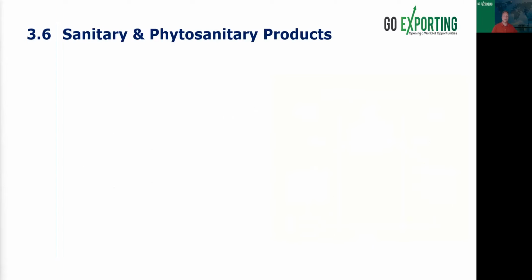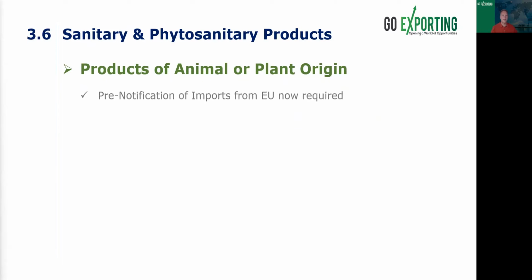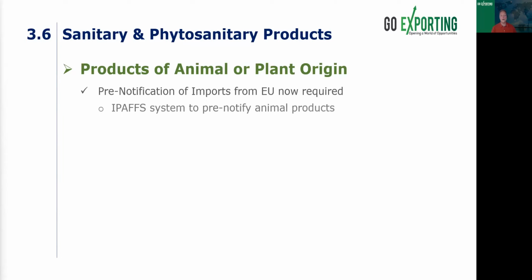Now, other changes have been on sanitary and phytosanitary products. So on animal products, for example, products of animal origin and plant origin, there are new requirements which have come in. So now you need to pre-notify any imports coming from the EU into the UK on the new system called IPAFFS, which is a new computer system which stands for Import of Products, Animals, Food and Feed System. So you register any shipment coming into the country on there, so the government is aware of what's coming in and can tie it with the customs declaration, for example.